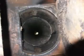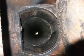Fireplace on the second floor. Damper. Another one in the attic above us. We're going to take this one apart and find out what we've got inside here.